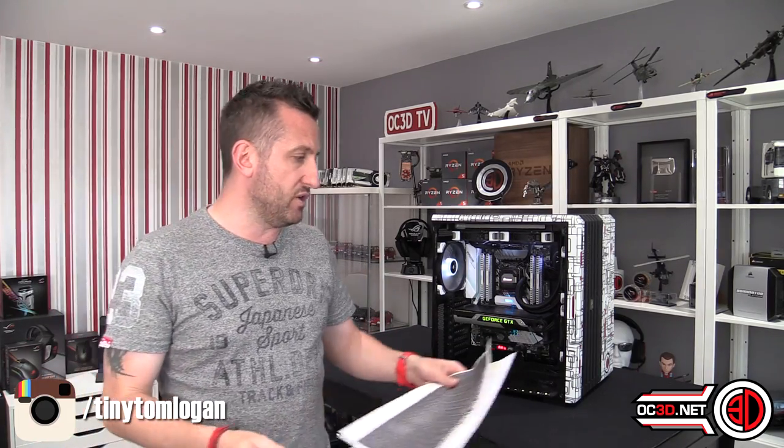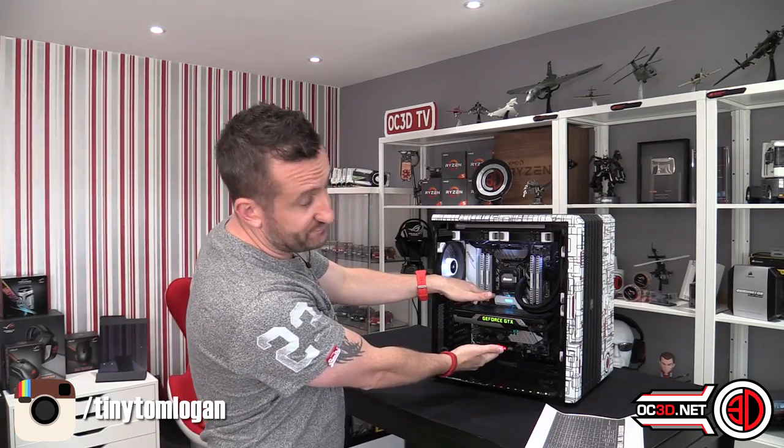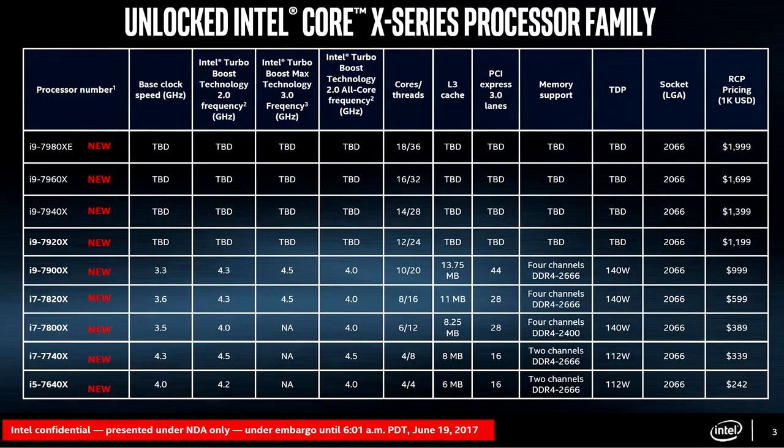Anyway, there's been a lot of confusion about PCI Express and chipset lanes, because the CPUs do have different PCI Express lanes, but then you also get some on the chipset as well. The PCI Express lanes that you get on the CPU are just for your graphics, and they differ. The 4-core ones have 16 lanes. The 6 and the 8 cores have 28 lanes. And then the 10 core one at the top has 44 lanes. So up to 44 lanes to be able to saturate all your graphics cards and all that mumbo jumbo.